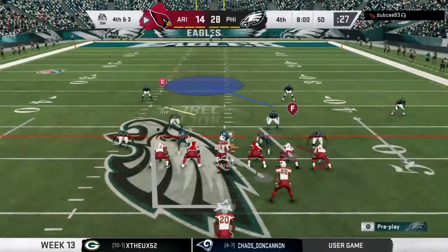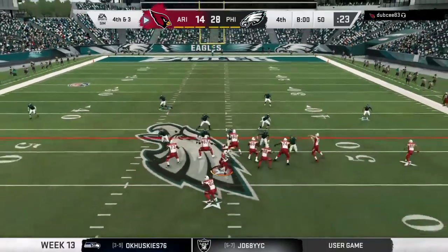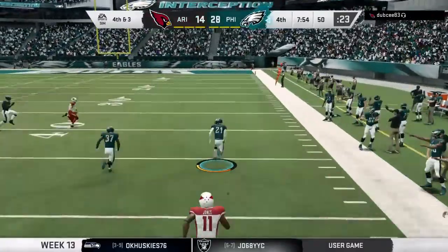All right, they're going to try and keep hope alive here on 4th down. They're going for it. Murray and company going for it on 4th. Looking for Jones, and it's intercepted. Picked off by Ronald Darby.